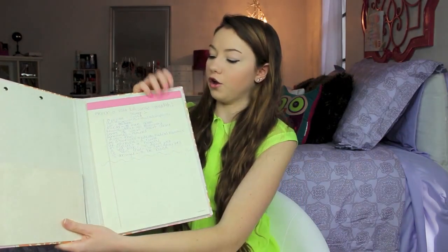Okay, so the first thing I picked up is this clipboard slash note taker booklet thingy. I like this because it's hard, and I like to do my homework on my bed because I'm super duper lazy, but it has the little clipboard thing so I can put papers there, and then it also has a notepad so that you can take notes, and I really like this. It's very handy and helpful, and it keeps me organized with different classes.